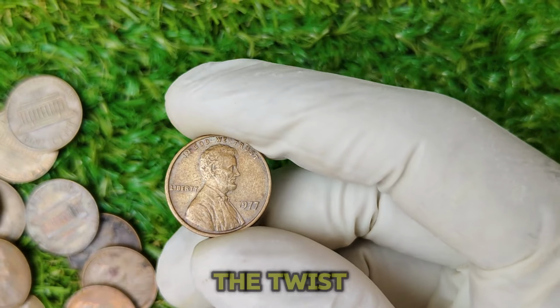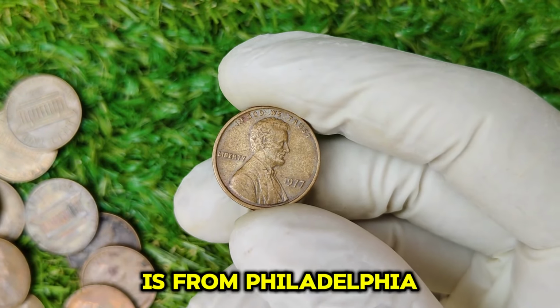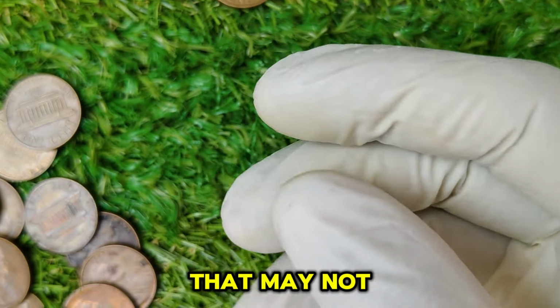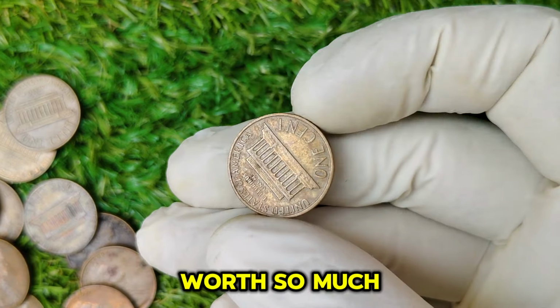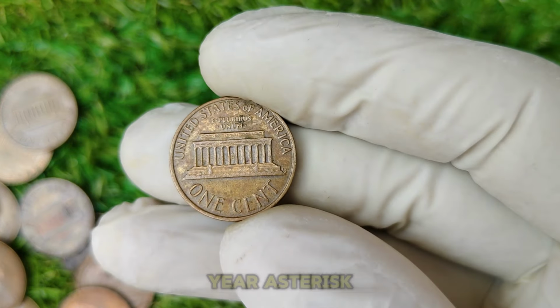Now, here's the twist. The 1977 penny we're talking about is from Philadelphia, so it naturally doesn't have a mint mark. At first glance, that may not seem like a big deal, right? So, why is this particular penny worth so much? What makes it stand out from the millions of other no-mint mark pennies from that year?